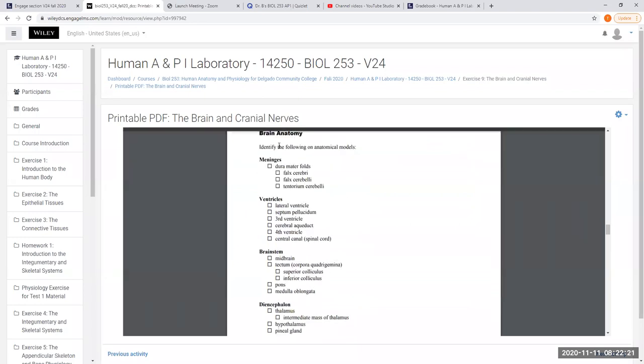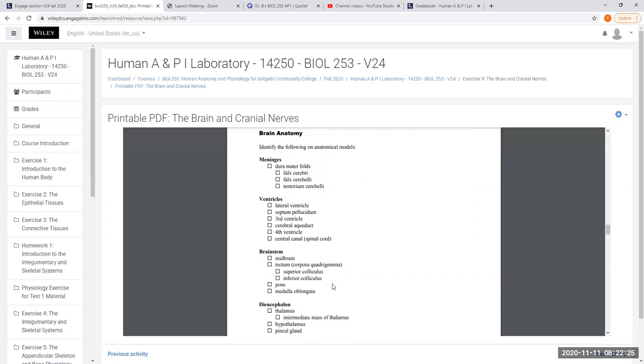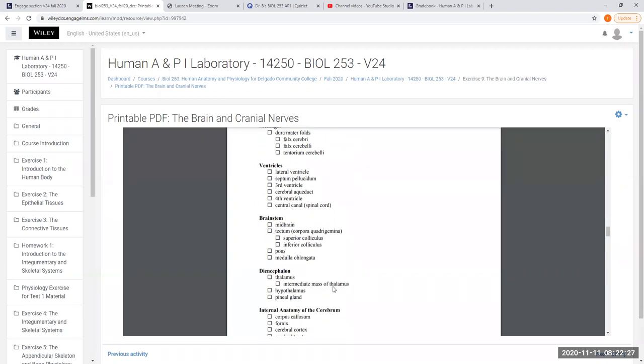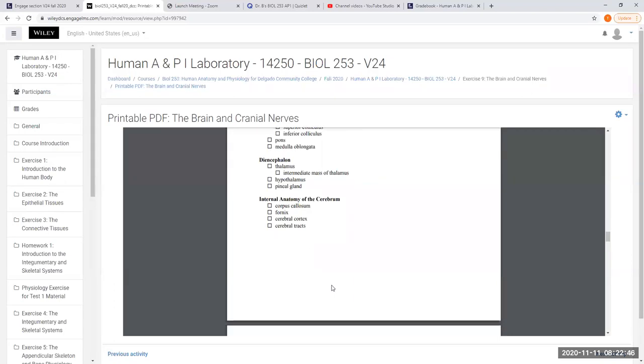Now, the next part just has the anatomy of the brain and the various structures you're going to be identifying. So as you're going through learning this anatomy, you need to make sure that you're going over the Quizlets. I think last night I added another link. It's the same link, but I added another link to that, the models book, my models book that Dr. Blaylock put in the Quizlet. So make sure you pull that up.